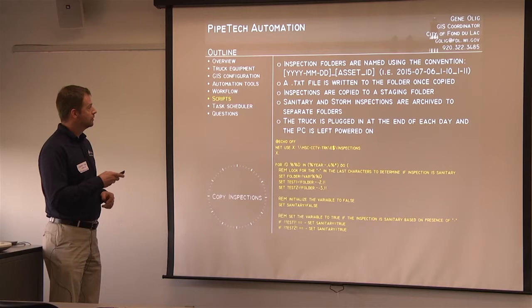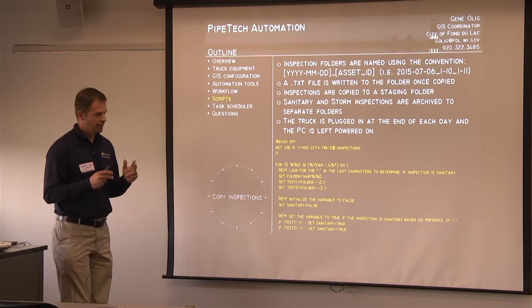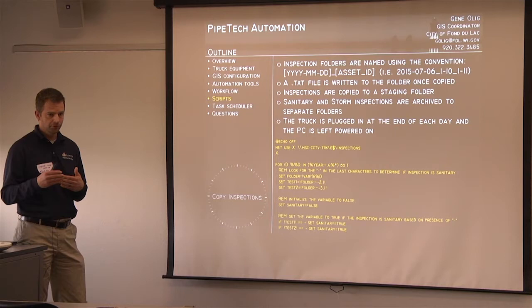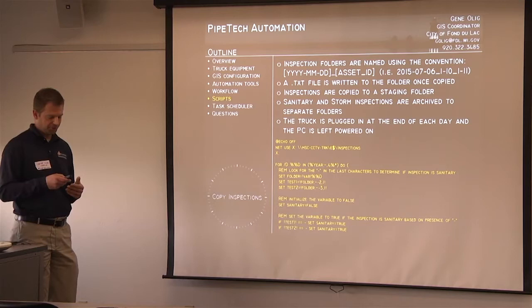I'll show this a little bit later, but we also use a staging folder for the PipeTech library agent. There are two different ways you can do it if you're familiar with PipeTech, but I'll explain that in a little bit. We separate our sanitary and storm inspections into separate archive folders. We don't really care too much about storm at this point. We're really concerned about sanitary. So this is more of a future development thing for us.